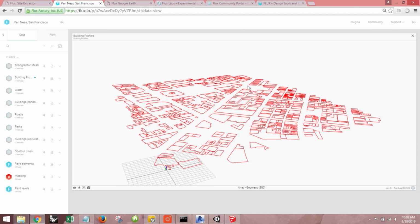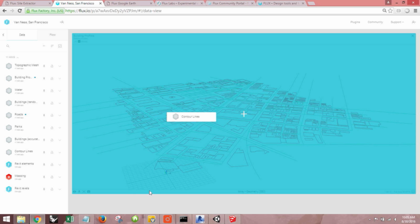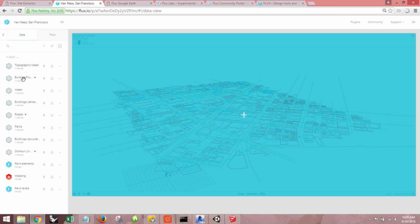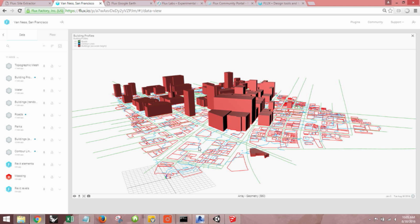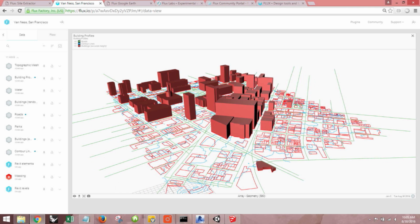So I just added my building footprints. I can overlay roads. And let's add contour lines. And why don't we add on the actual buildings that we sent. Okay, and that's looking good. You can see the roads in green, the contour lines in blue, the buildings in red. So that's looking good.